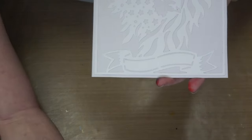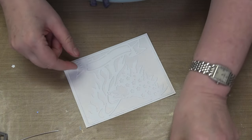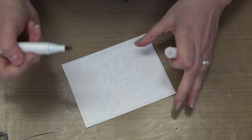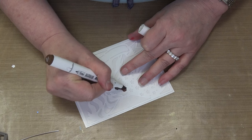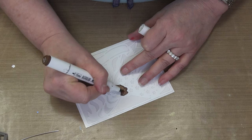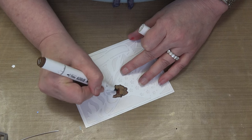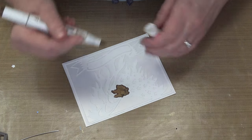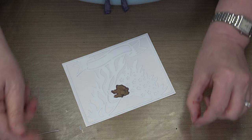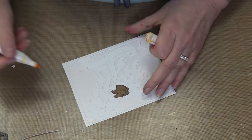I know, because when we do it, we're gonna get it on the white, and I'm not gonna care that I get it on the white. So let's take the brown, but I want that shimmer to come through. Let's take the brown and let's color in. I don't have an orange. Let's use my yellow.